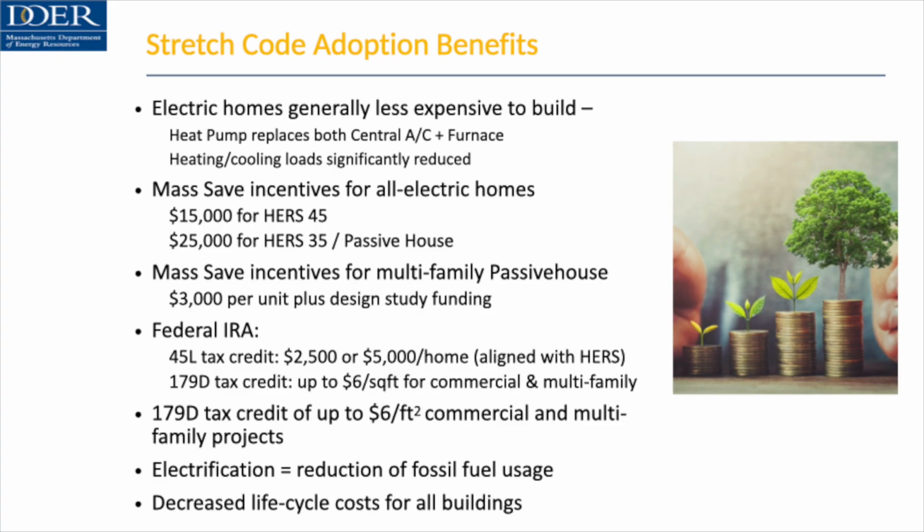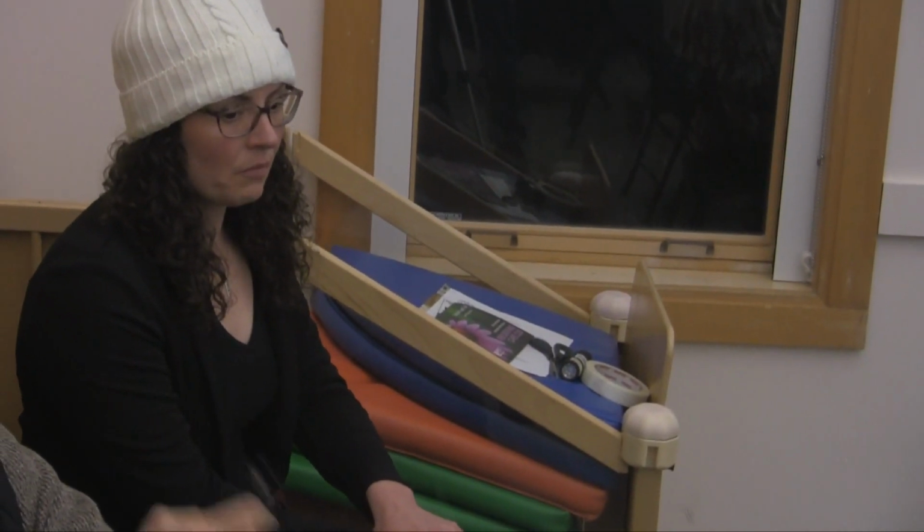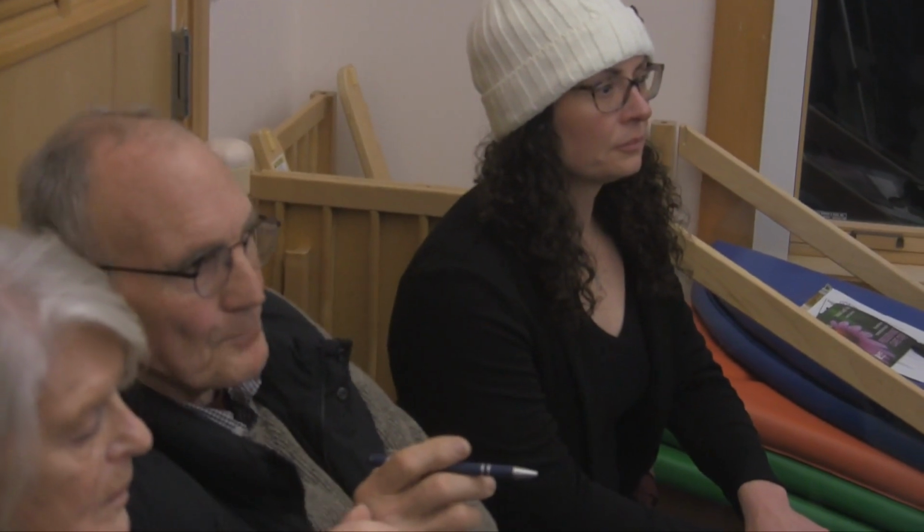The state has kind of realigned through Mass Save, they've realigned the incentive programs, so that a homeowner or a builder, it's tied to the homeowner, will actually get, what is it, $15,000 or $20,000? There's various, you will get. It's 15. Yeah, there you go.